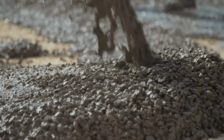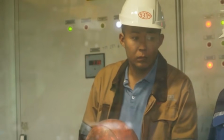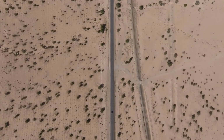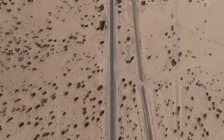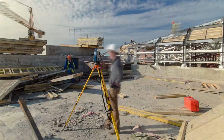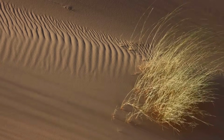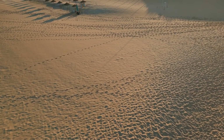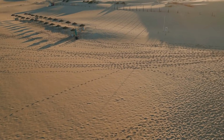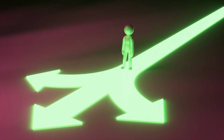Before anyone poured concrete or rolled asphalt, engineers had to pick a corridor that could survive. A report from People's Daily Online described a route selection team entering the desert in March 1990, collecting thousands of survey points and samples, then mapping wind and sand behavior before locking a line through terrain that refuses to stay still. Route selection sounds boring until you see the penalty for getting it wrong.